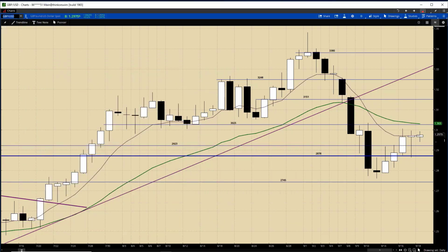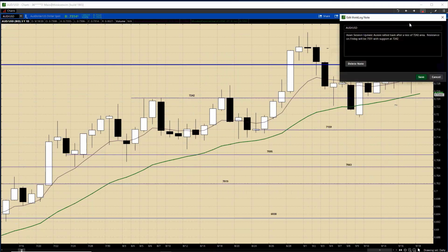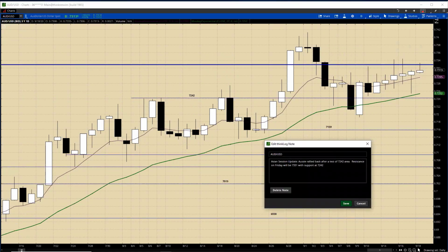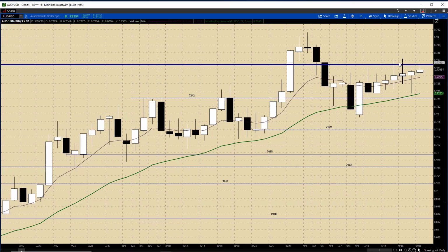On to the Aussie dollar. Same similar rebound that we saw here in the others. So the Aussie rallied back after testing the 72.42 area. Resistance on Friday will be 73.31. Oh, looks like we just about made it right there. Anyway, and we supported 72.42. And 73.31 remains the same there. And looks like we've already tagged it. The high was 73.33, and right now we're at 73.13.